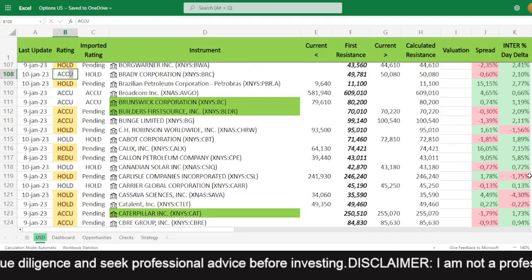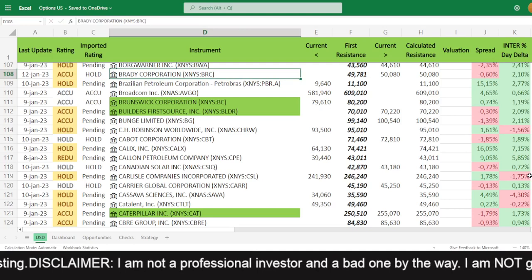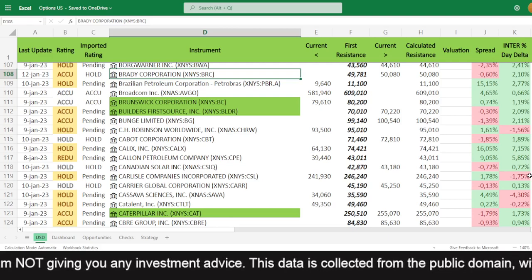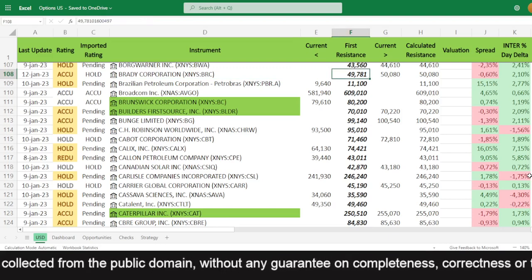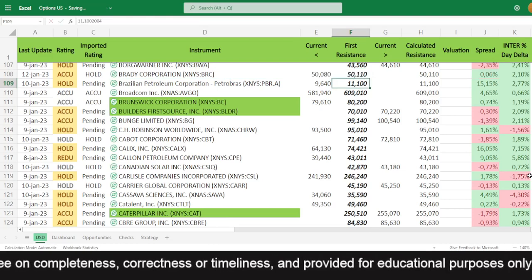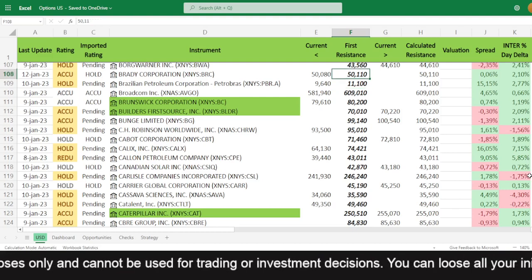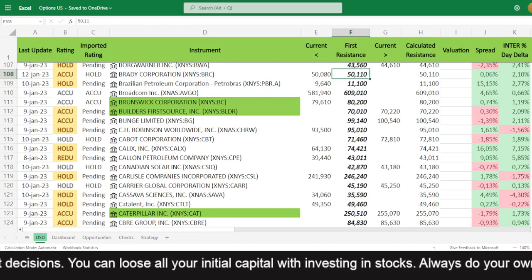Brady Corporation is the fourth one of the 13 that have been upgraded to accumulate that we want to share with you this morning. Share that just entered the rally, so we've been at an early moment here. A short recent upward trend that we believe will continue for a while. That's also reflected by an increase in the first resistance from 49.781 to 50.11, which gives us a spread of almost nothing at this moment. So again, either we'll see a fallback over the next couple of days, or a break in the resistance and then a continued increase. We'll have to wait to see what that brings.